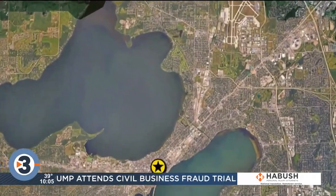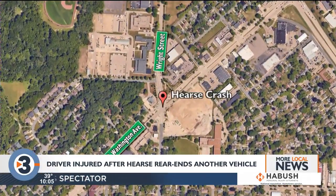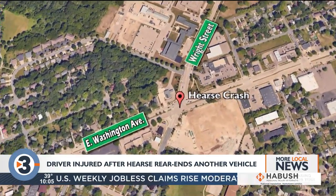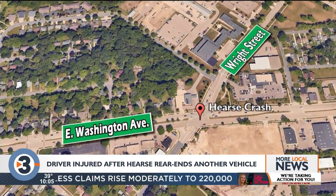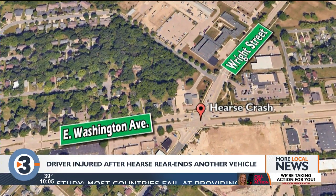Madison police say the driver of a funeral home hearse suffered minor injuries after rear-ending another vehicle. Officers were called to the intersection of East Washington at Wright Street. This was about 10:30 this morning after the crash was reported. Police say an investigation into that crash is ongoing.